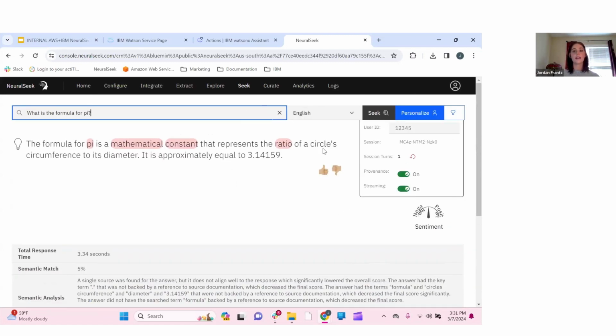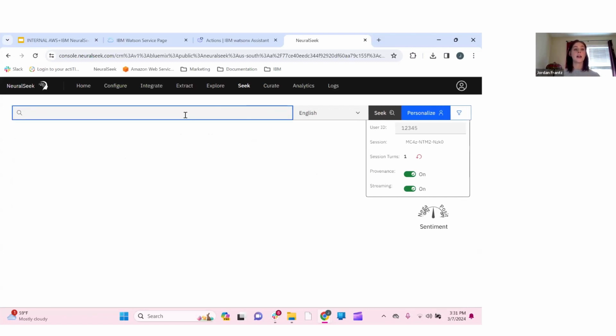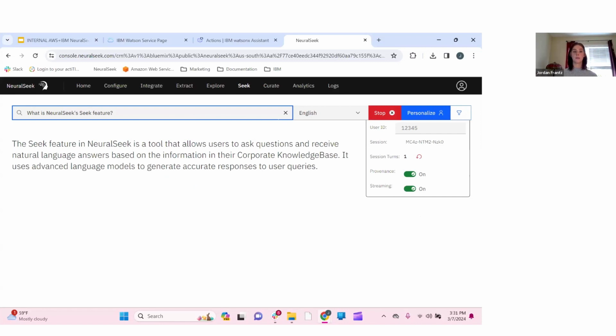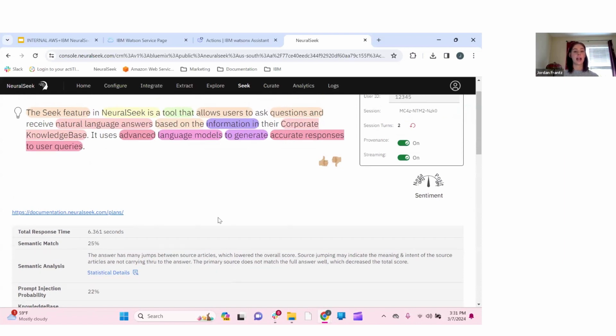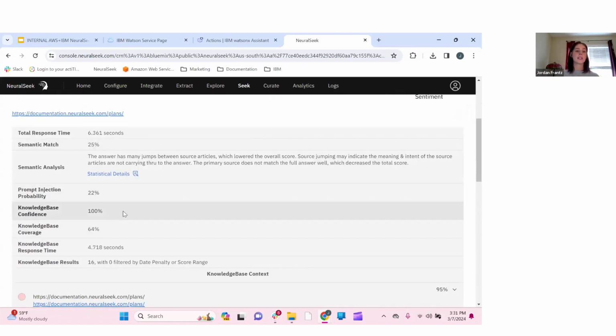So instead, I want to ask something that I know will have a higher confidence because it is within our knowledge base. So here I'm going to ask, what is NeuralSeek's Seek feature? And I'm going to seek this question. Great. I would expect this answer to have a reasonably high semantic match score and a reasonably high confidence score as well. Looking at the semantic match, it's at 25.